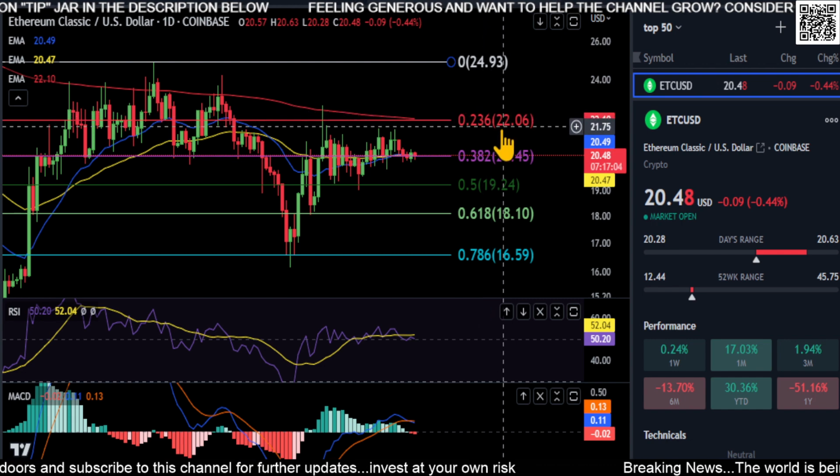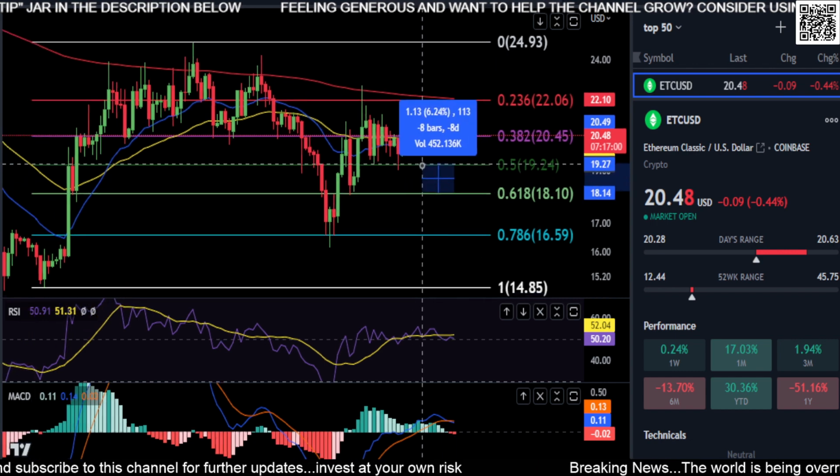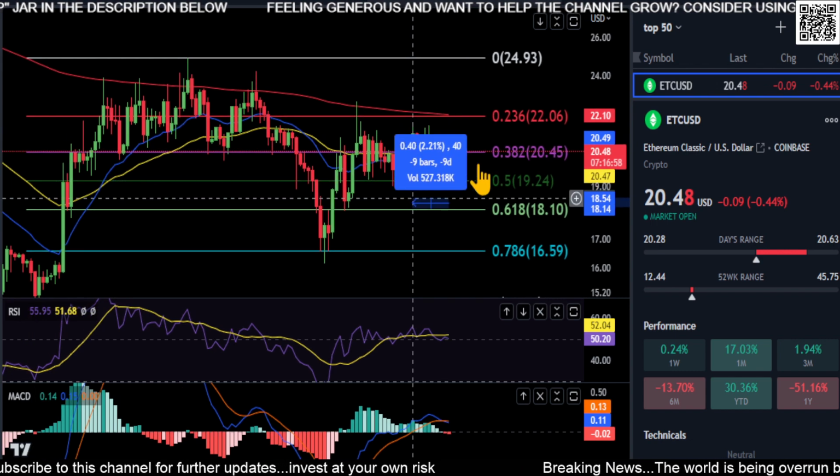So just keeping it simple, like I said, you can see the 200-day moving average is up here at your 236 at this $22 level. So that is going to be a pretty tough price to beat. I don't know why that came up.